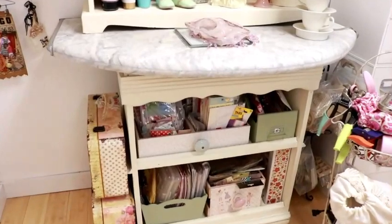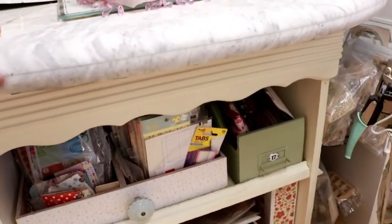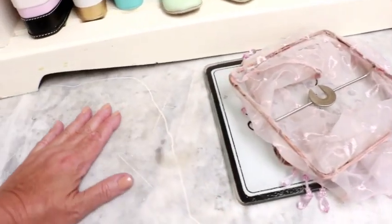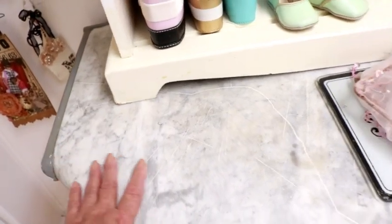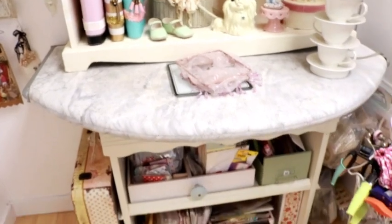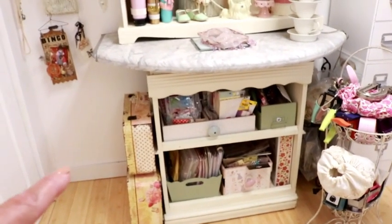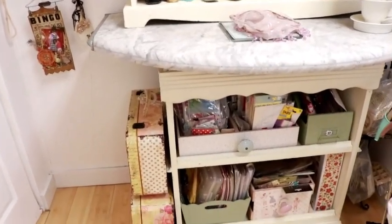And the platform was built for me. It's very sturdy. It's not going anywhere, because it holds this chunky piece of marble that's all scratched and beat up from my gardening days. When I used to use it in the garden, I went ahead and painted it. I was going to use it as a cutting station, but I decided to just use my desk as a cutting station. And what I keep underneath is storage.